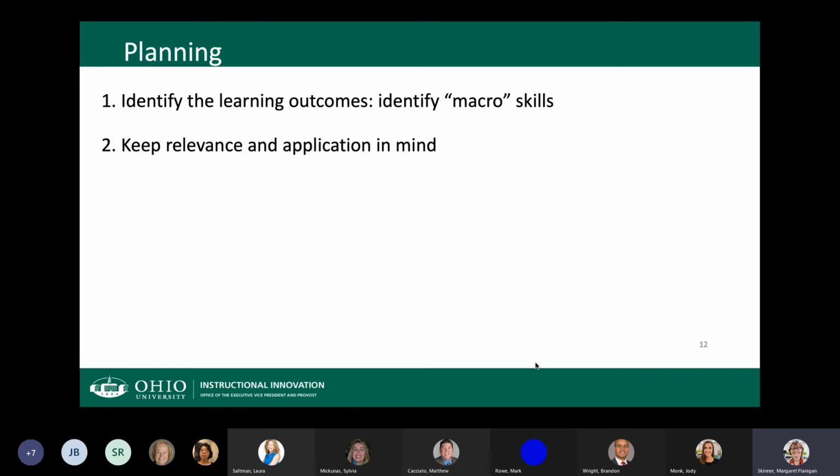And of course, when you think about your learning outcomes and you're bearing in mind that the point of doing an authentic assessment is to give the students relevant application to real world types of situations, you might actually find that some of your learning outcomes simply do not lend themselves to that type of approach.